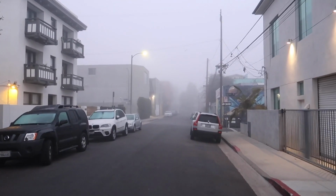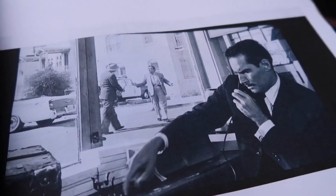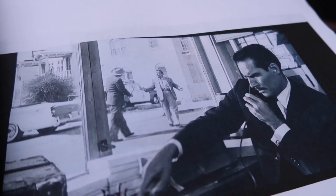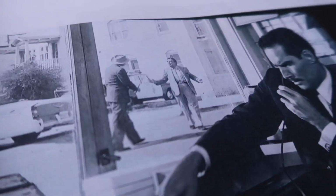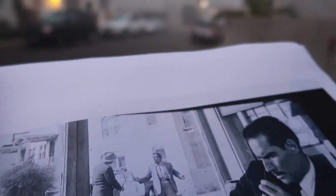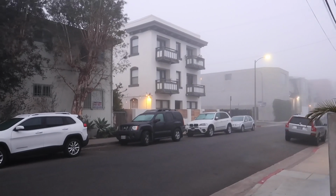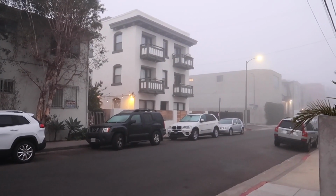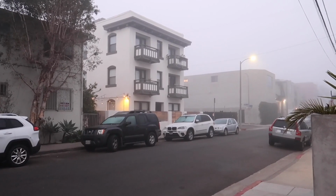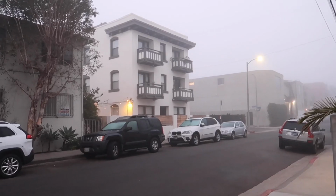Hello, bird. It's a seagull flying by in the fog. Another use of a practical interior, looking out at the exteriors. He's on the phone, and there's a little bit of an argument happening, trying to get him to go inside over there. Love it. I don't know why I get so excited about this stuff, but it's really fascinating to me. There's a garbage truck in the distance.